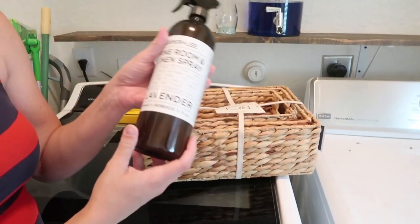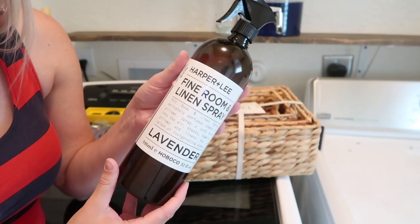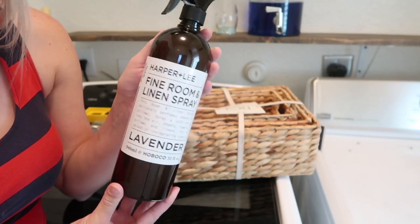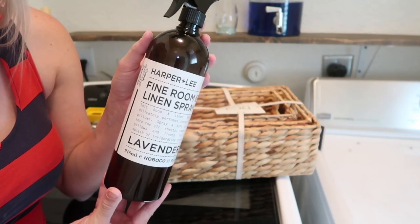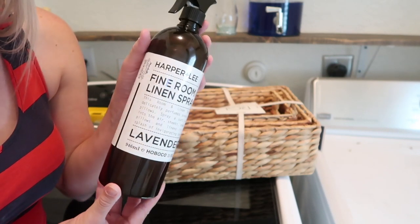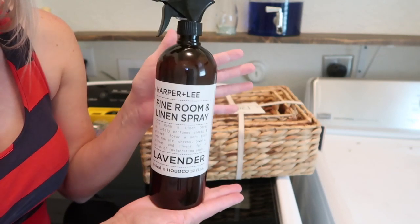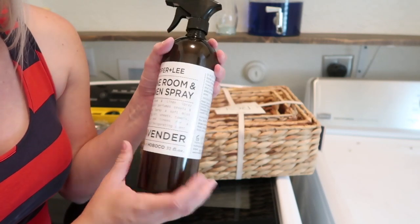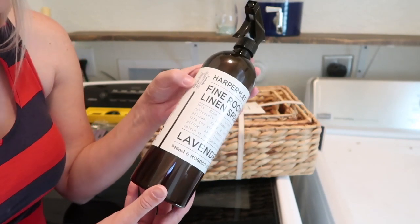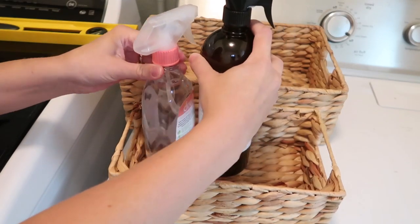And then I also picked up this. I thought it was just really pretty. This is a fine linen spray and it smells like lavender. I thought that once I pulled my husband and I's sheets out of the dryer, this would be really nice to spray on them, or pillowcases, stuff like that. I just really like the way that it smelled, and the bottle was actually very pretty. So I thought that this would look really pretty sitting in the laundry room. And I believe it was like $3.99. It was $4.99.